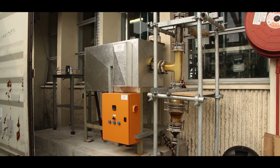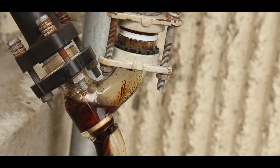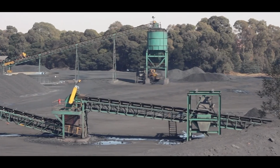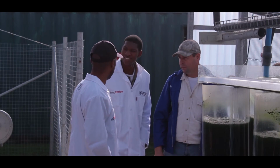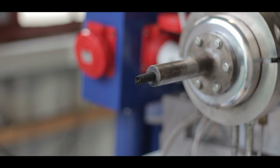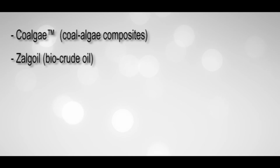The microalgae to energy technology concept has the potential to become a world-leading technology for the production of energy in an economic and sustainable manner. The project complements the South African government's national policy on climate change and Millennium Development Goal 7 through reducing greenhouse gas emissions, promoting environmental sustainability, and improving the lives of people through the creation of jobs. It aims to provide a solution for biofuel production and renewable energy by beneficiating discard coal using microalgae to produce bioenergy-related products, including Coalgae, coal algae composites, and Zyhoil, bio-crude oil.